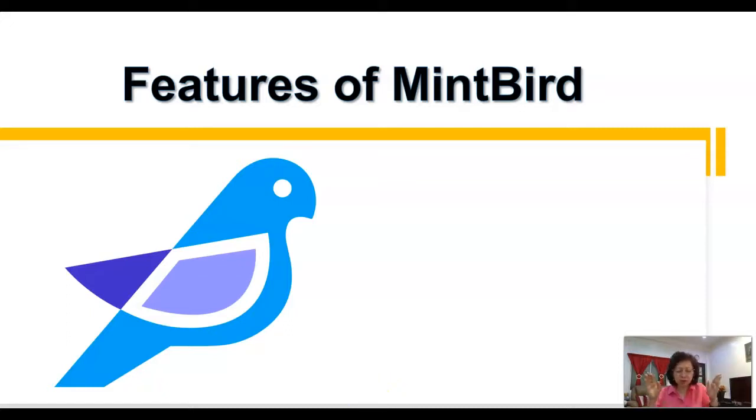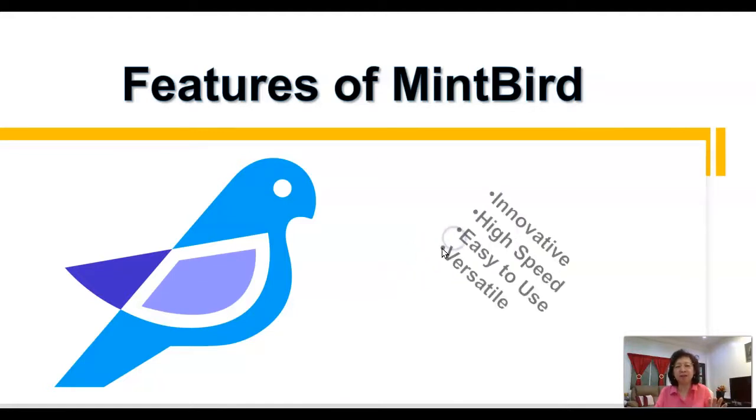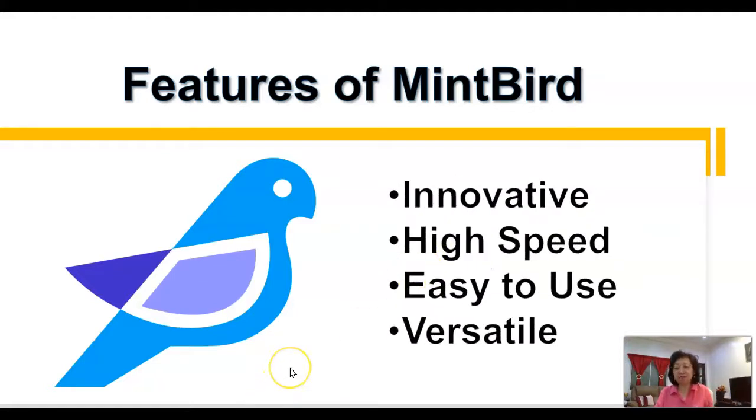Based on the video, I want to highlight four particular features of MintBird that make it so unique. They are: innovative, it's a very innovative product. It's a high-speed product. And it's easy to use. And lastly, it's versatile, because it does more than what you'd expect a shopping cart to do.